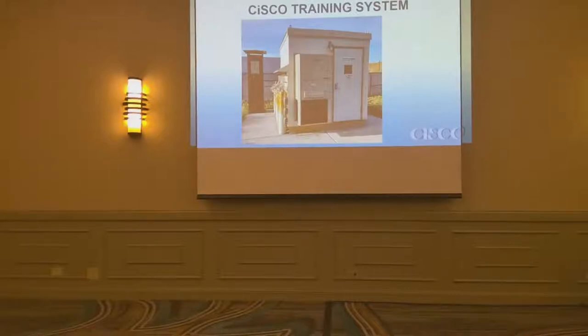Just as a point, that shelter is 22 years old. We built it back in 1999, shipped it to a site in Texas. They replaced it, I think, around 2017 with a new shelter. We brought this back. So the shelter is old, but the system inside is brand new.